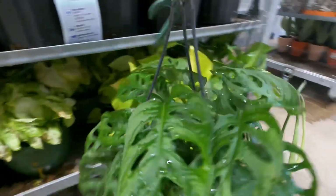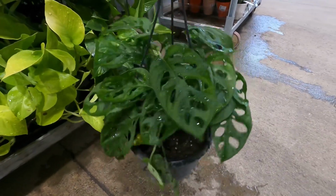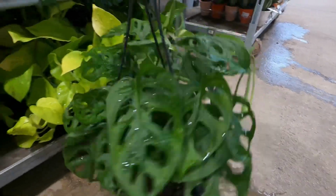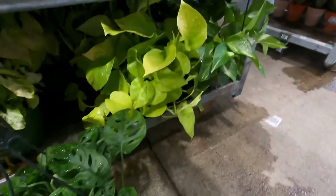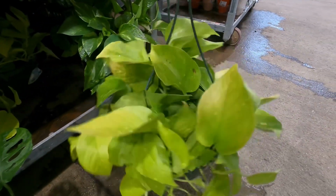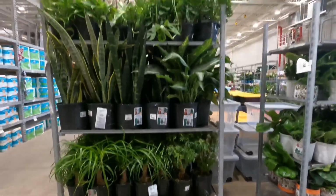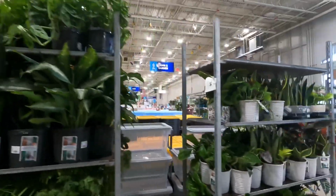And here they also have some pretty huge Monstera adansonii, and it's really beautiful. Right next to it is some neon pothos, a huge basket of it. If you look closely, you can see a lot of the leaves are variegated, so that is awesome. And you have some ponytail plants and more snake plants.